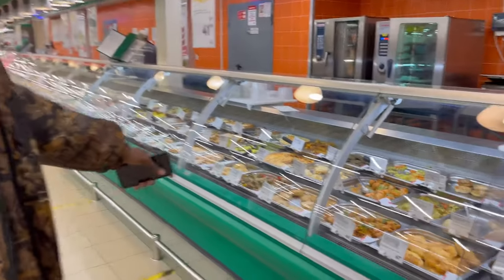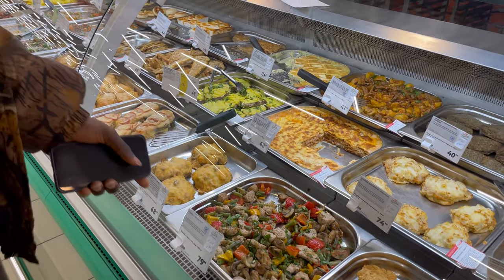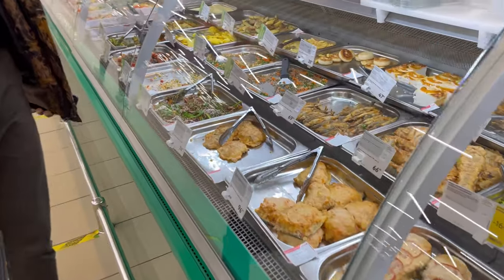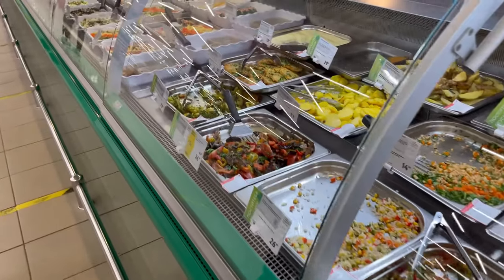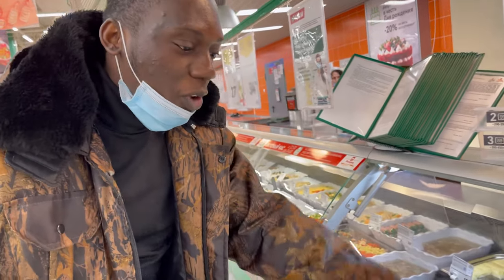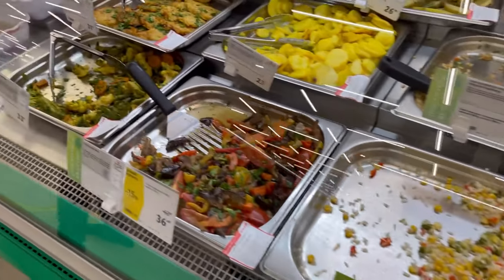From this side, just get good food. Like, if you come here and you are very hungry or tired, you can just get good food here. And mind you, Russian food is so delicious. Very, very delicious. You can see for yourself. If you want to do that, after you eat this kind of thing, but they are very delicious.